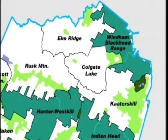I went to the northeastern part of the park, and you can see it has names for different woods there. The dark green indicates what have been designated as wilderness areas. The light green is wild forest. And you see up in the upper right, Windham Blackhead Range, and then the lower right, it says Catskill, and then there's a darker area just between those two.